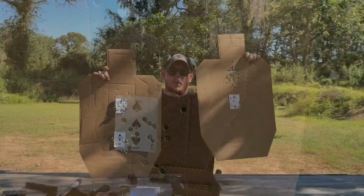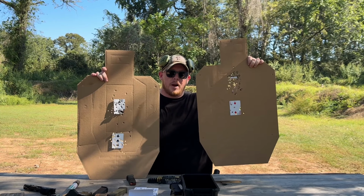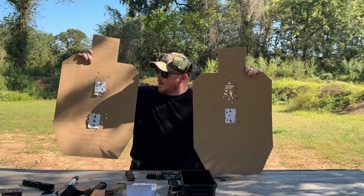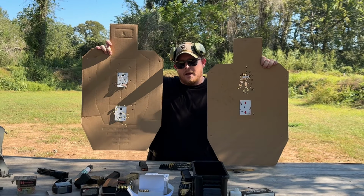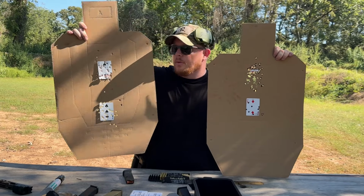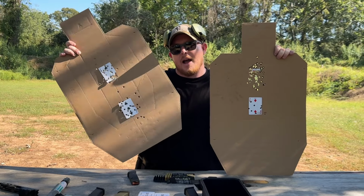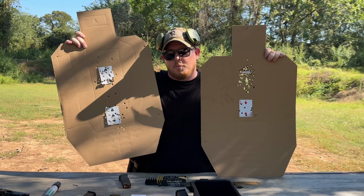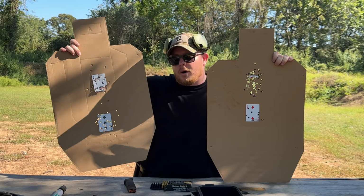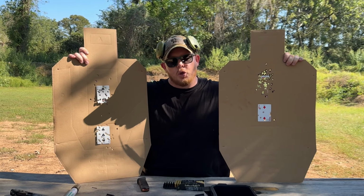We'll go back. We'll talk about it. On the right, my left, we have the Radian comped barrel. A lot tighter groupings than I was expecting. On the right, your left, we have the ported barrel. I won't lie, most of that is me. This is either my poor pistol fundamentals, which I will wholeheartedly admit, and/or the fact that I wanted to shoot faster and I was tired of shooting slow.